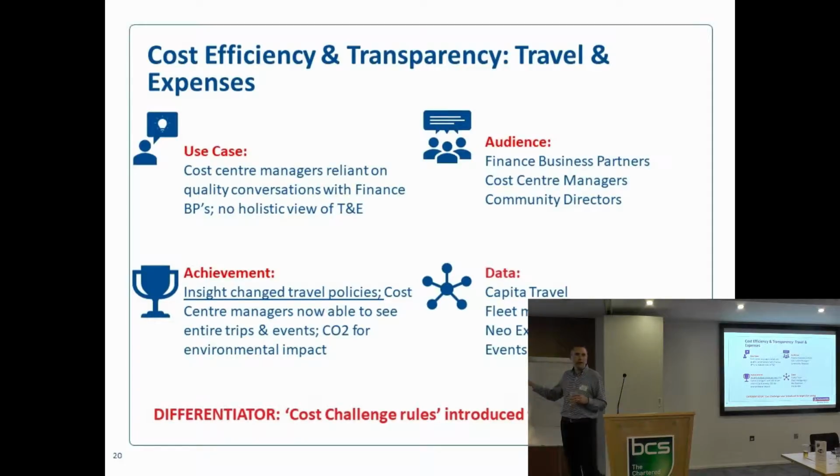But we can do that now, and not only that, those cost centre owners can start to explore the data themselves and start to understand what's going on. As well as that, we started to build it out a little bit, so we looked for different things that we could do. For example, the CO2 we got from the fleet management company, because we have fuel cards for some people at Nationwide. So that gives us a different perspective again on that same data set.